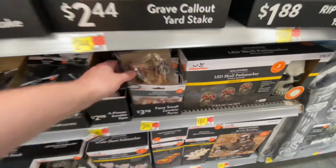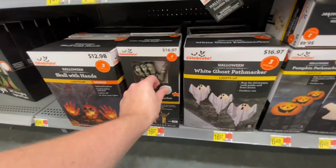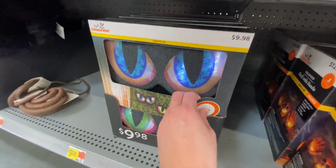And I see some eyeballs, some body parts. Of course, you can't have Halloween without body parts. Little pathway markers that light up. Eyeballs. Look at the eyeballs here. That is cool.